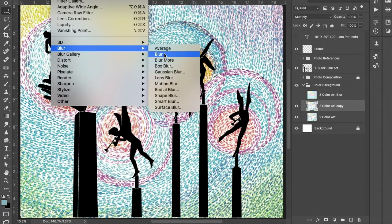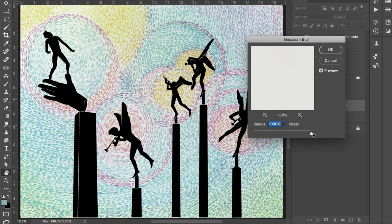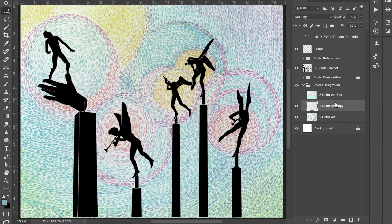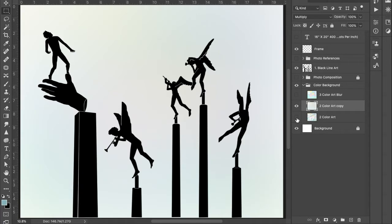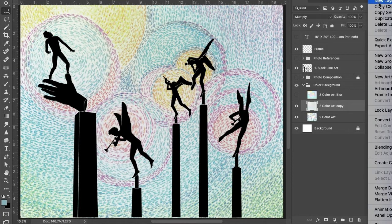I'm going to use blur and Gaussian blur to get it where I want it to. And watch how far up I go. Extreme. Okay. Now, the next thing I'm going to do is, if I take that off, you can see a little bit of what I did. It's hard to see unless I take the original layer off, and you can see it's very light, but it's all blurred. Okay, now I'm going to duplicate that layer again.